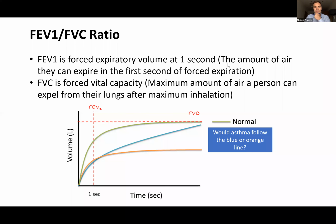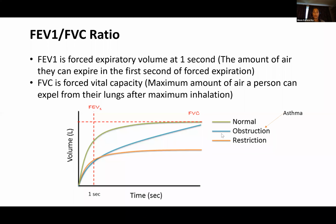Right, I'll just share those results so everyone can see those. So it's really close. Really close. So yeah, really tough question, guys. But asthma actually follows the blue line. Because it's what we call an obstructive pathology. So it means that there's something stopping the air getting out, which is why you've got a decrease in the FEV1 there, because those airways are so tight, you're not getting the air out quickly. But there's nothing actually altering the volume in their lungs. They've still got the same amount of air in there, which is why the FVC ends up being basically the same as normal.